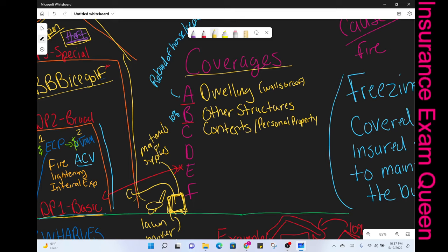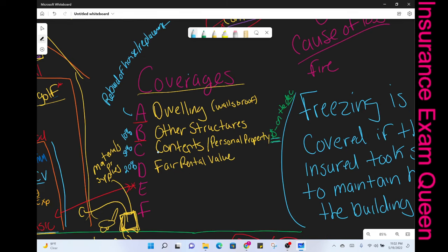In that instance, there would be no coverage C. If the tenants are the ones who were in the house, there's no coverage C for the landlord. But if the house burned down, coverage A would rebuild the walls and the roof. Coverage B would rebuild the shed in the backyard, unless you're Basic Bob, who's going to rebuild the shed himself, because otherwise he'd have to take that 10% out of his A. Everyone else gets an extra 10% to build the shed. No contents coverage if a tenant was living there.